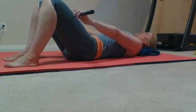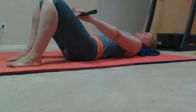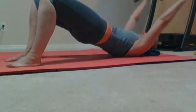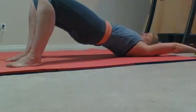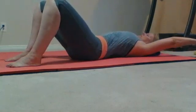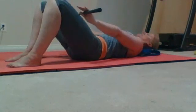So to add in a bit of upper back shoulder mobility on this one, you can go abdominals tight, come up into a bridge position, controlling those arms up over, and you leave the arms there, and then you'll feel that stretch through that mid back. You come back down, thinking about bringing the club back down.